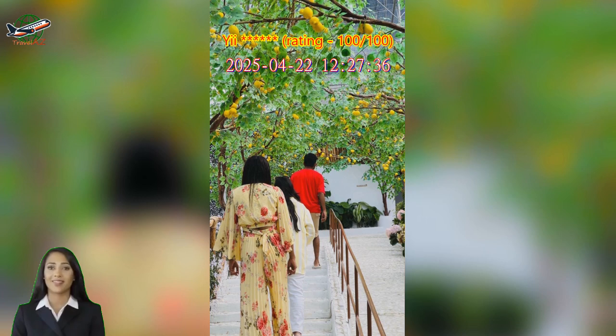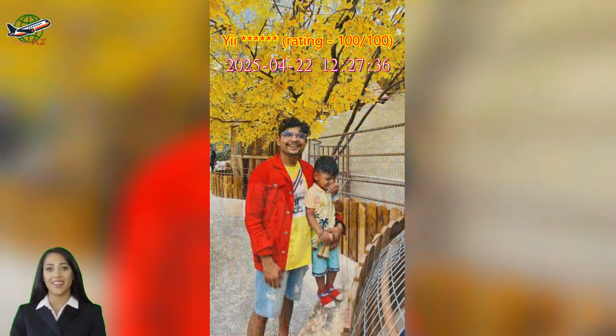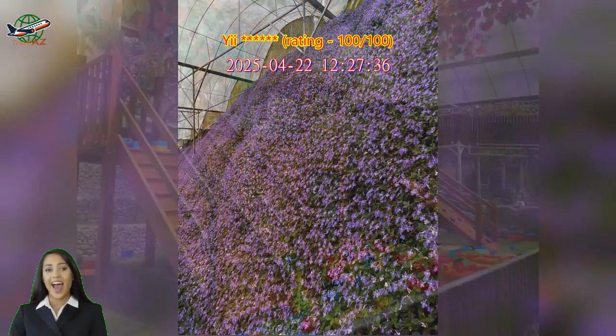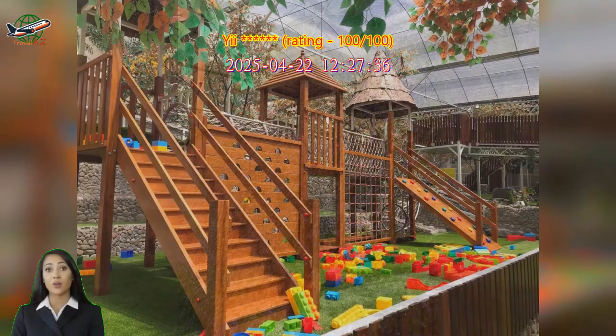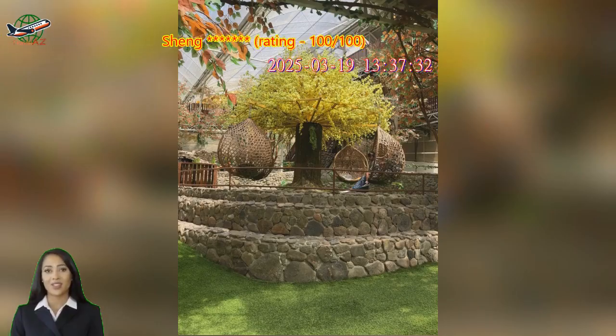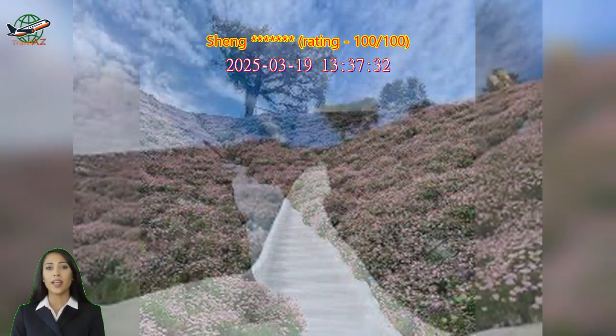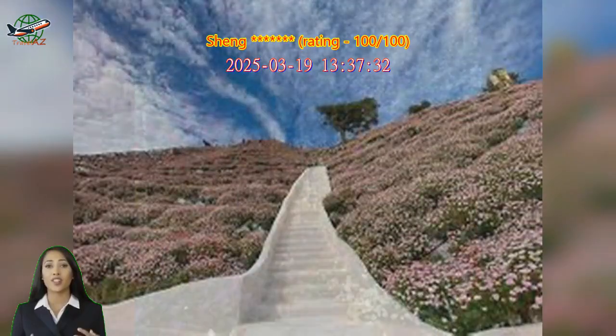A nice place with natural views. The kids' playground is very fun and kids can play for a few hours. Worth it for the tickets. The area is huge and beautiful, worth the price of the tickets, and we took a lot of pretty pictures. Perfect for family and couples.